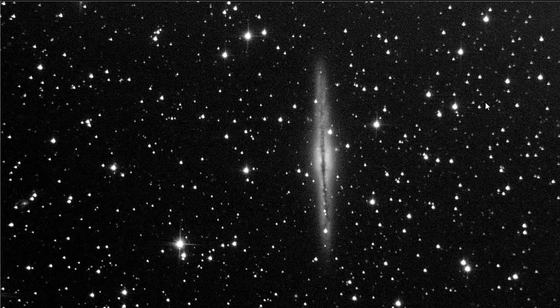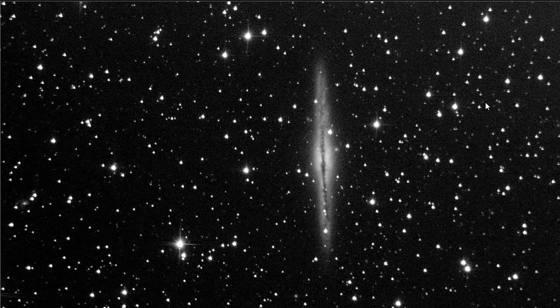But this galaxy is perfect. This is just gorgeous. That's a great looking galaxy there. Perfectly edge on with a dust lane running right through the middle of it. And it's just spectacular.